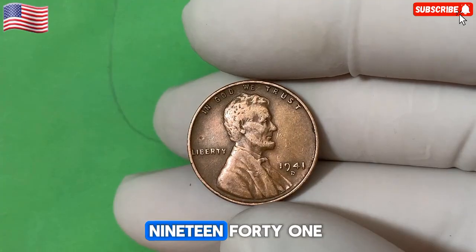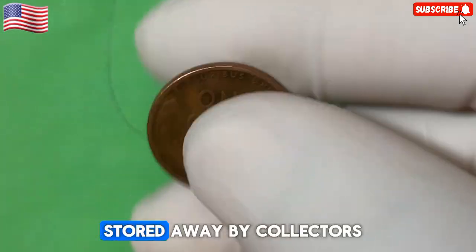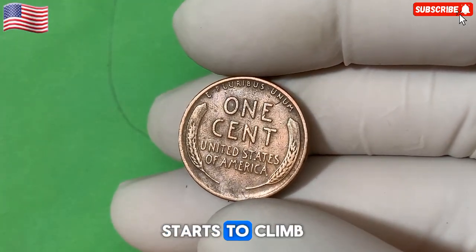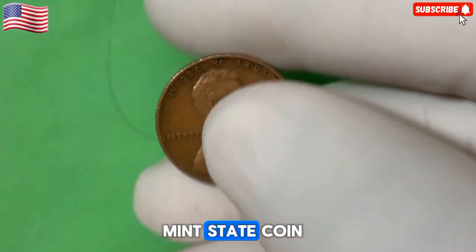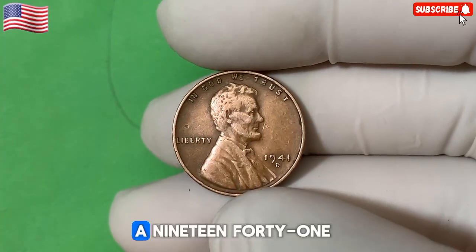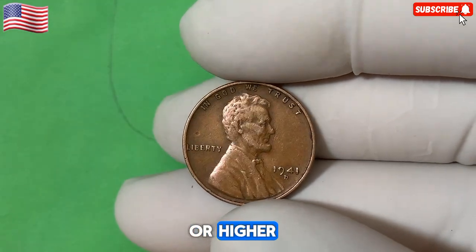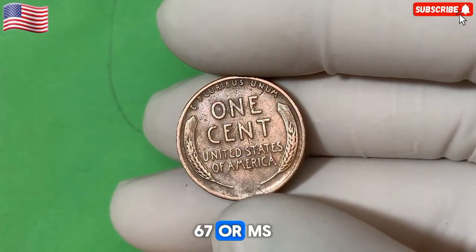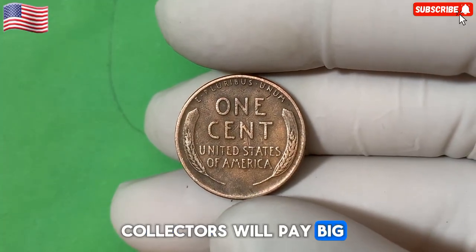A small number of 1941 pennies were never spent. They were carefully preserved in rolls, stored away by collectors, or just plain forgotten in pristine condition, and that's where value starts to climb. Coins are graded on a scale of 1 to 70, with 70 being a perfect, mint-state coin, no blemishes, no wear, and full, brilliant luster. A 1941 wheat penny with a mint mark, graded MS 65 or higher, is already a rare find. But if you happen to have one with an MS 67 or MS 68 grade, that's a coin worth holding onto, because collectors will pay big for that level of quality.